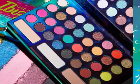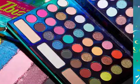Next is the BH Cosmetics Take Me to, I don't know how to say this, Ibiza shadow palette. I'm so sorry, I butcher everything. Anyway, I think this is a really pretty palette. I think it has a great color selection. Of course, I really like the blues and the greens, pinks, a couple peaches. Is it for me? I mean, it could be, but do I need it? Absolutely not. I have colors like this.